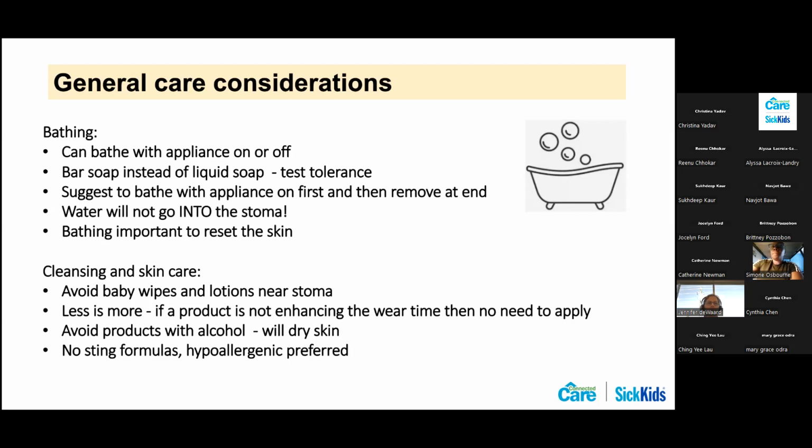Cleansing and skincare, we want to avoid any baby wipes and lotions near the stoma. That will likely leave a residue that will not allow it to stick very well. Less is more. If there's a product that's not enhancing the wear time, like a skin barrier spray, that's fine, they don't need to apply it. It really depends on the patient, their skin tolerance. So we give them the products that we would normally use, and then they find what is most useful to them.